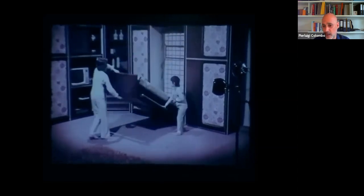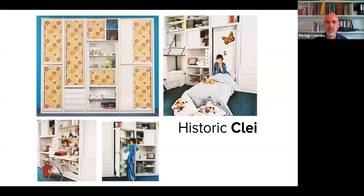Yeah, this video shows how we already were focusing not only on the single element, but on a system to furnish the entire house, the wall, because we were never focusing only on a problem solution subject, but on a wider subject. We were focusing on how to change, how to meet the new needs of the society.